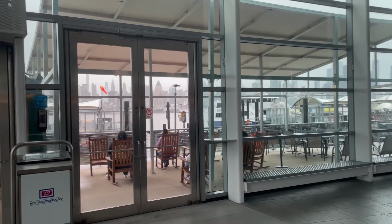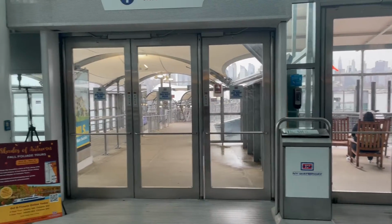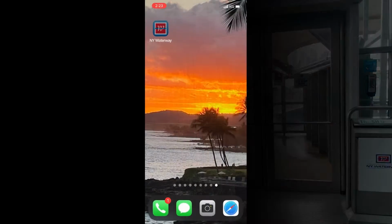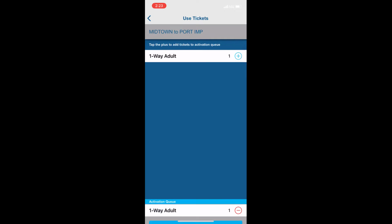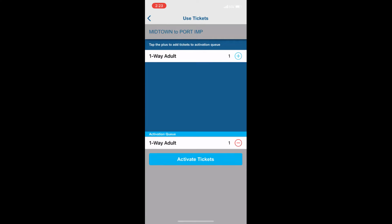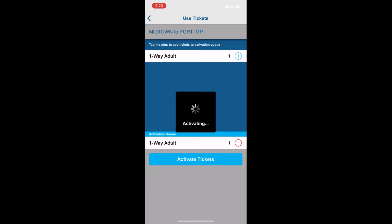Once you're 5 minutes or so from departure, you can activate your ferry ticket if you've purchased via the app. To do that, select Use Tickets. Your tickets should appear. Just be sure to deduct your return ticket so you don't activate both tickets. Once you have the right number, hit the Activate Tickets button. The pass will automatically expire in 30 minutes, so don't activate it too soon. The screen will look like this.